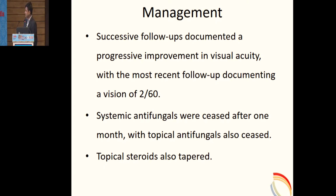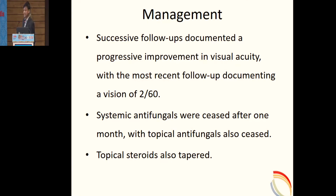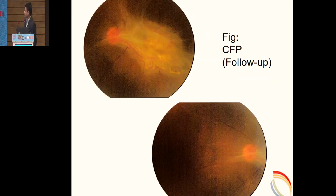So, successive follow-ups. The surgery was successful. I didn't include the video for the sake of time. I probably could have included it. But it documented a progressive improvement in visual acuity, with the most recent follow-up documenting a vision of 2/60. The patient unfortunately developed an ERM following surgery, but due to her phobia, she didn't want to go for ERM peeling. I'll show you the color fundus photographs. We stopped the systemic antifungals after 1 month because there was no evidence, and the vitreous tap was also negative for both bacteria and fungus. I know they say to continue it up to 6 weeks to exclude an occult infection, but we also slowly tapered the topical steroids.